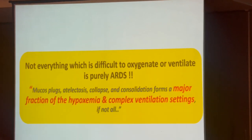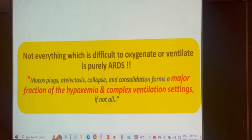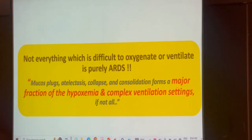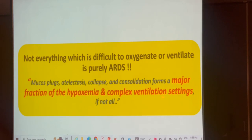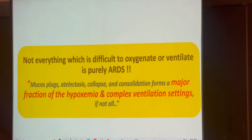We are saying definitely the patient has ARDS, but every ARDS can get complicated by mucus plugging, atelectasis, collapse, and consolidation, which form a major fraction of hypoxemia and the complex airway pressures which you witness on the monitor, right?